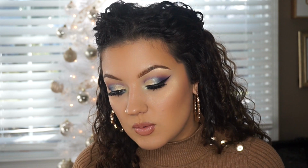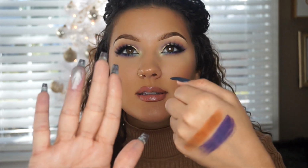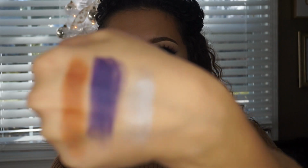What other ones can I swatch? I'm now going to swatch this shade here. It's called Algenist. It's basically like a silver. That's pretty much what it is. That's the swatch on my finger. Okay, that's what that one looks like.